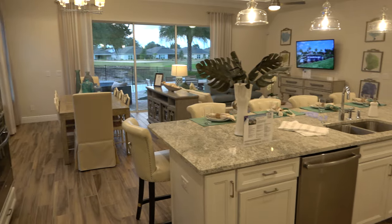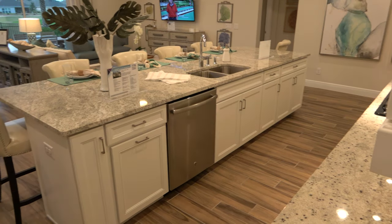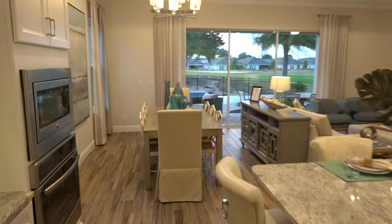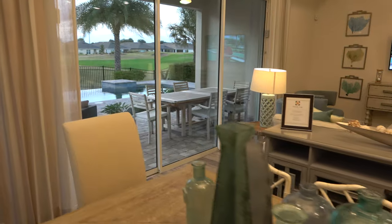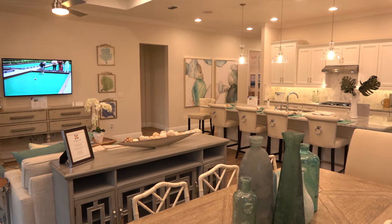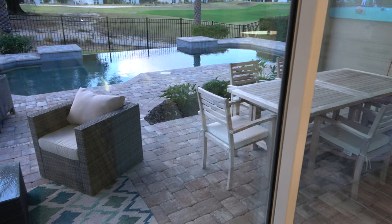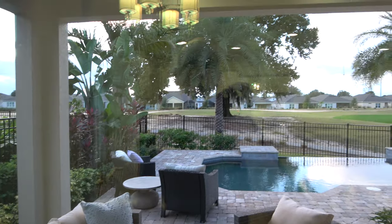Really nice looking furniture in these homes, in this community, in these models. And I know I've been in some really expensive homes. I've shown you homes that have been into the millions, and I don't know, the furniture here is just so nice. I like the backsplash in the kitchen. Huge island countertop too. And they can make some nice pools over here as well.